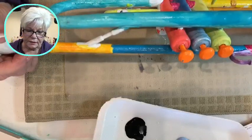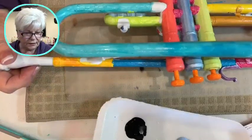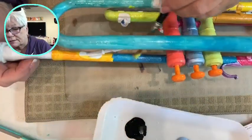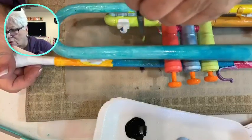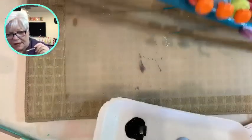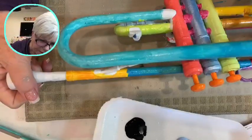Okay. Let me just try to get that up. Let's see. I'm going to straighten this guy out here. Yeah, I don't know what was wrong with that paint. It is a gloss, but it kind of globbed. I haven't had these paints that long. I do have some old paints that I get rid of from time to time.